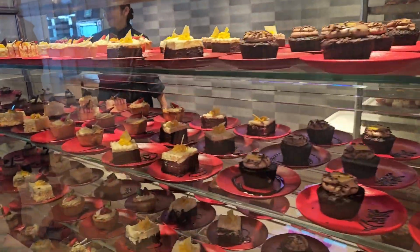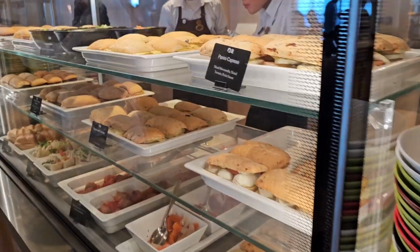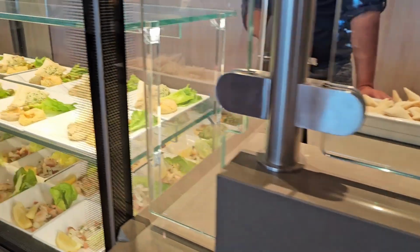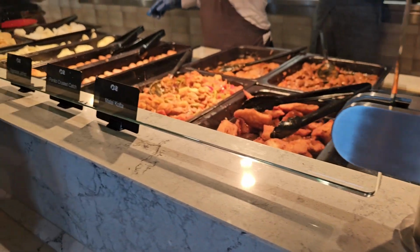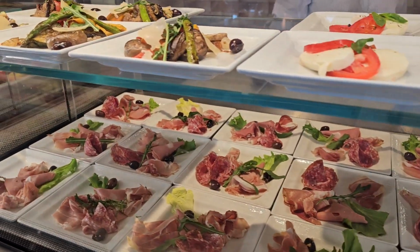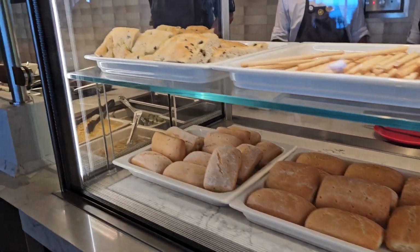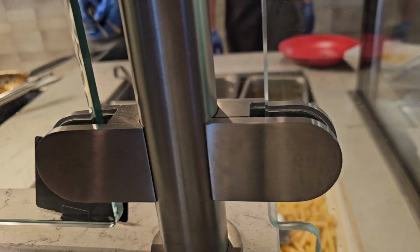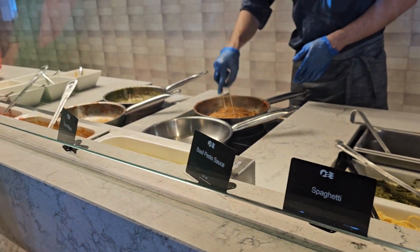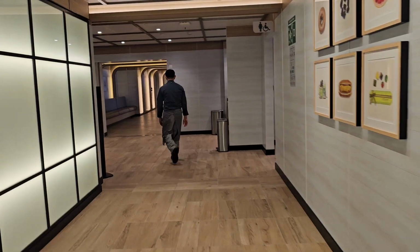The dessert, bakery, and pastry. Italian. Hi. Hello. Thank you. You make your pasta over here. Look how full this place is. So this is the place where they get all the coffee. And I'm gonna go to the other side.